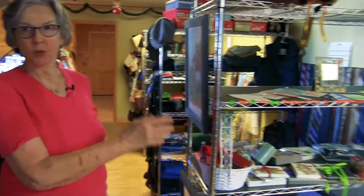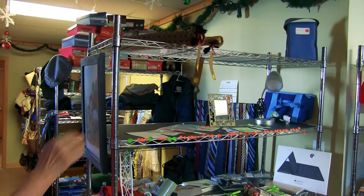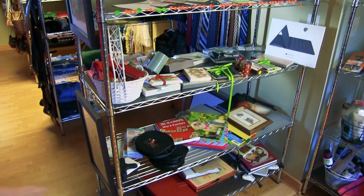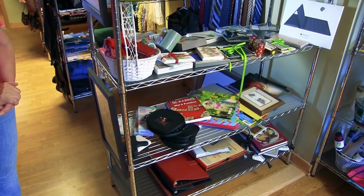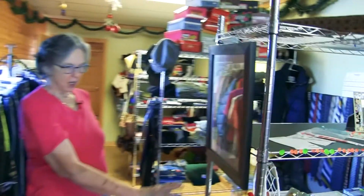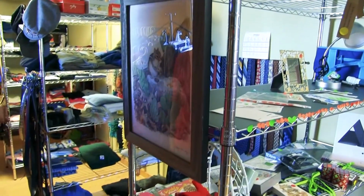Okay. This is office and school supplies. We have office and school supplies, and we have desk lamps, and we have school notebooks, and staplers and things that maybe a parent might need for their office. We had some beautiful artwork that would make just a wonderful gift for someone.